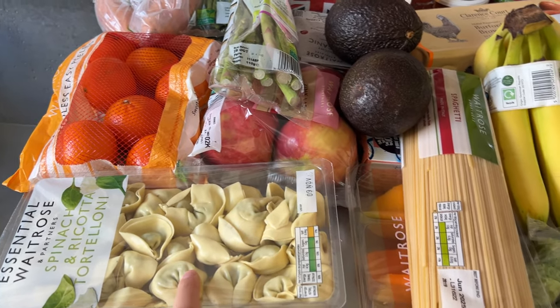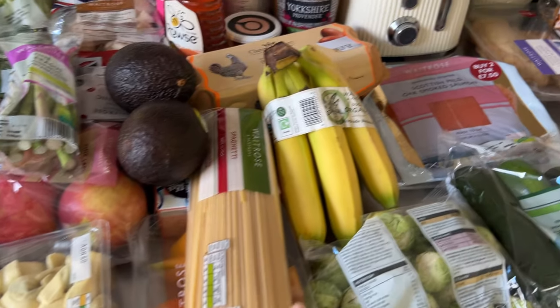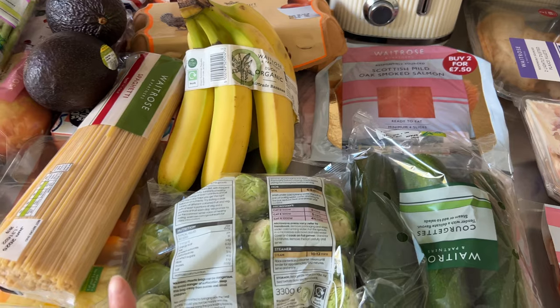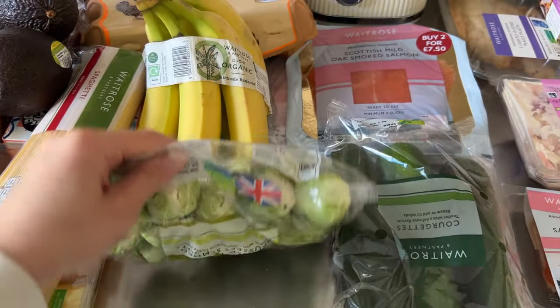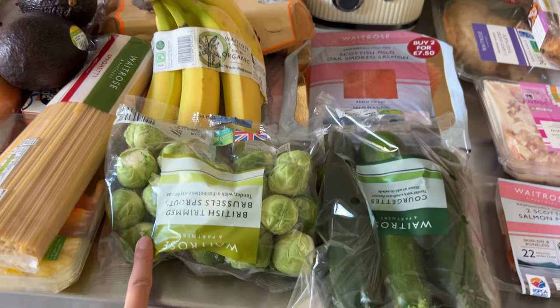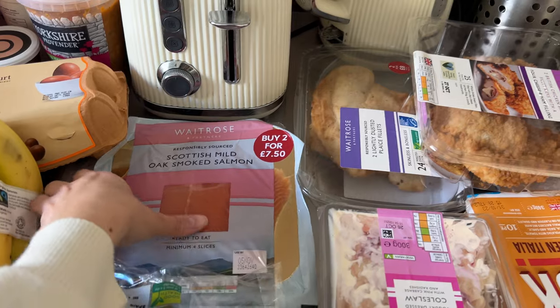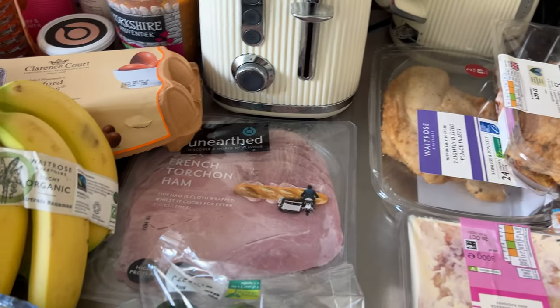They're just spinach and ricotta tortellini. We eat this quite a lot. Got some spaghetti, got some eggs, bananas, got some Brussels sprouts. I love Brussels sprouts. To roast them in the oven, they're super, super yummy. So we got those, some courgettes. We got some smoked salmon and some ham.